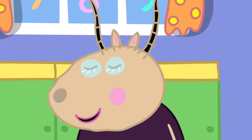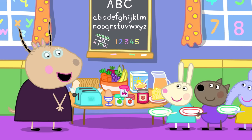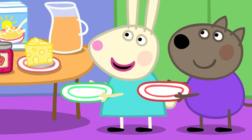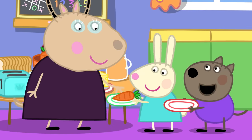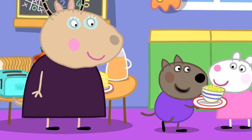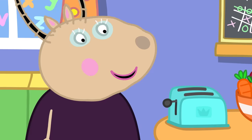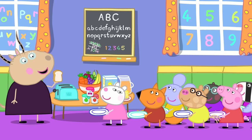And now we will all choose what to have for breakfast. We have bread, cheese, jam, porridge, yogurt. May I have carrots for my breakfast, please? Yes, you may. Can I have cereal, please? Of course you can. Madam Gazelle? Can I have toast, please? Yes, Susie. I shall make you some toast. Does anyone else want toast?